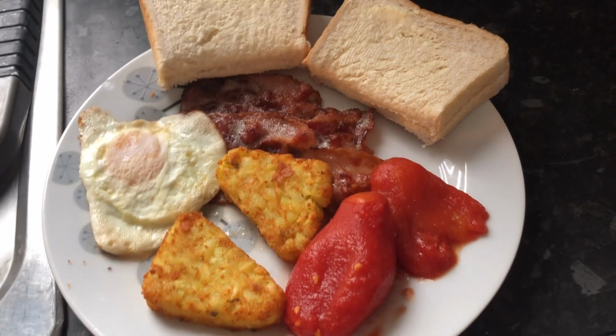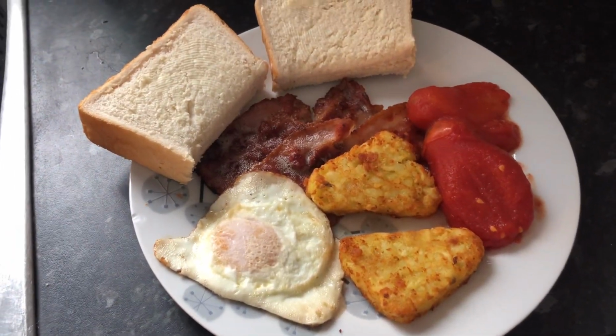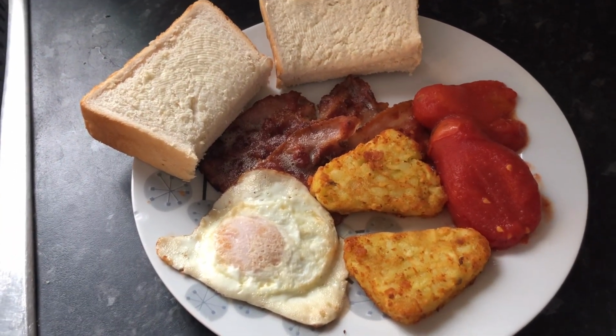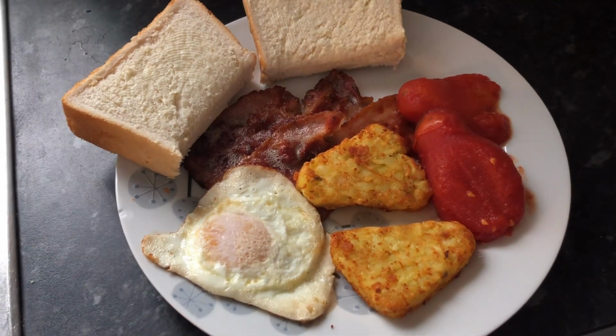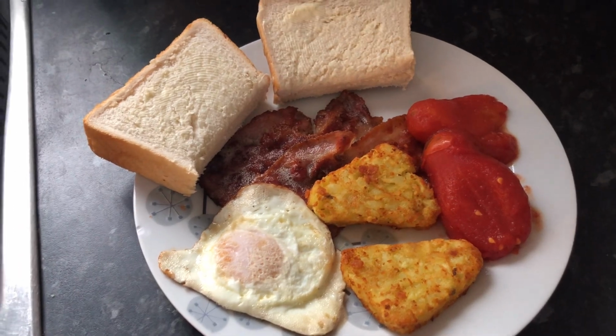Here's my breakfast today. So Eddie's on breakfast duty and he's done a fry up. This is 678 calories, so a big chunk of my calories for the day gone. But I've got plenty left, so it should be fine. And I shall catch you in a bit.